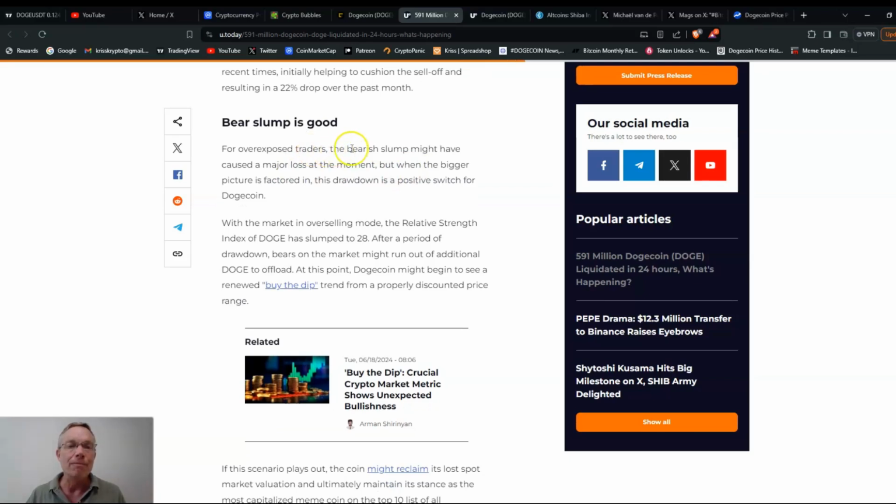For overexposed traders, the bearish slump might have caused a major loss at the moment, but when the bigger picture is factored in, this drawdown is a positive switch for Dogecoin. With the market in overselling mode, the relative strength index, or RSI, of Doge has slumped down to 28. That 50 is middle, down to 28. So after a period of drawdown, bears on the market might run out of additional Doge to offload. At this point, Dogecoin might begin to see a renewed buy the dip trend from a properly discounted price range.